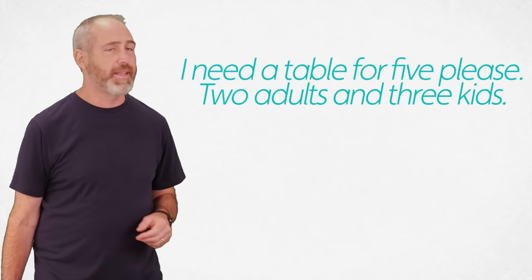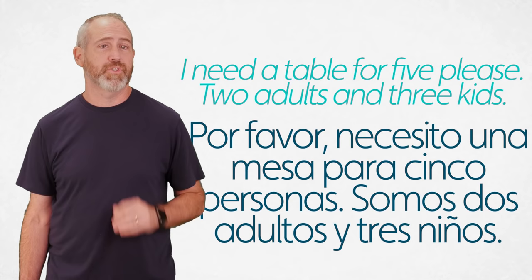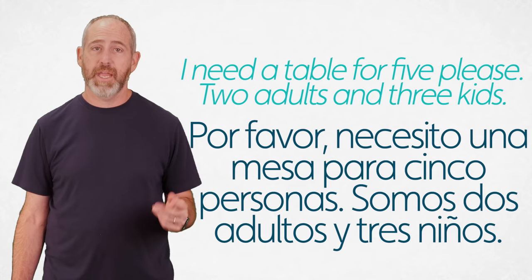Two adults and three kids. Por favor, necesito una mesa para cinco personas. Somos, we use that to say what we are, what our group is. Somos dos adultos y tres niños. Okay? So that's how we break that up and make it more specific.